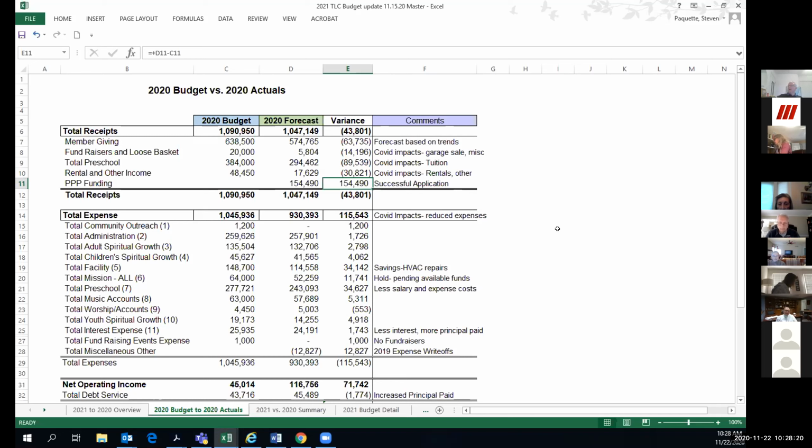We went ahead and applied for 154,490, and the bank has approved our application. They're all subject to a final federal audit, but our initial feedback was that we did receive the 154,000. It's cash in our bank, but we're waiting on the final federal audit. They reserve the right to audit. We don't know that they are. So that helped to offset quite a bit of our shortfall in our revenue.